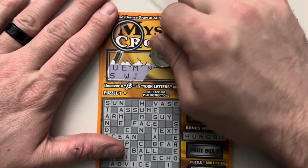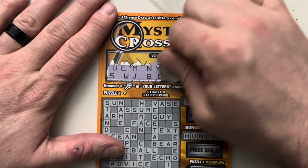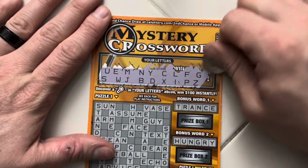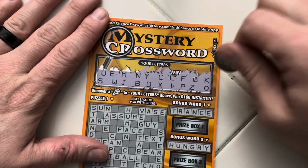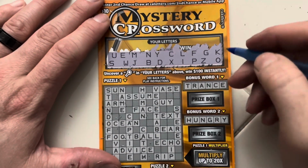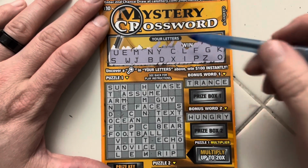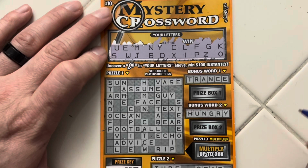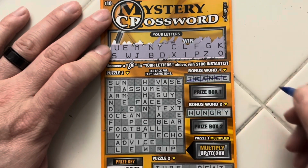Also, 15 is one of my lucky numbers, so hopefully this ticket pulls through, because if not, it is a blank session and my lucky number lost. Well, we have the E, but no A. Let's see. E, I, O, U, Y. So this time we have every vowel but the A. Again, no A.